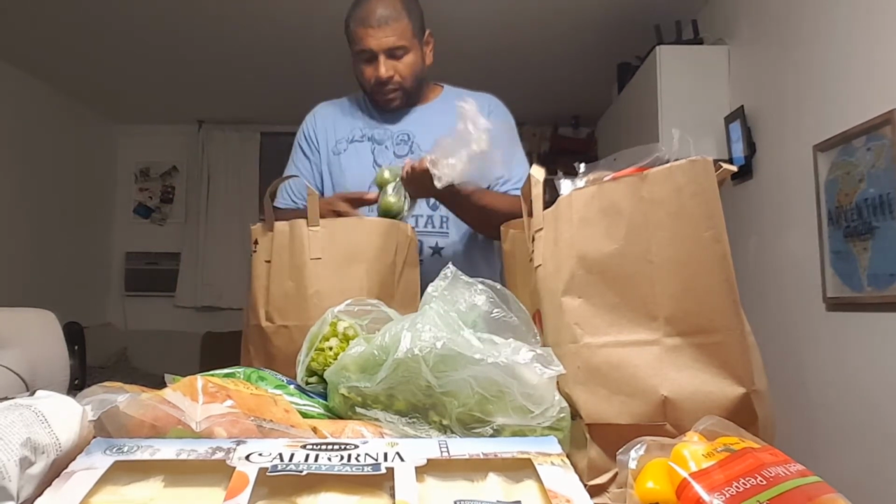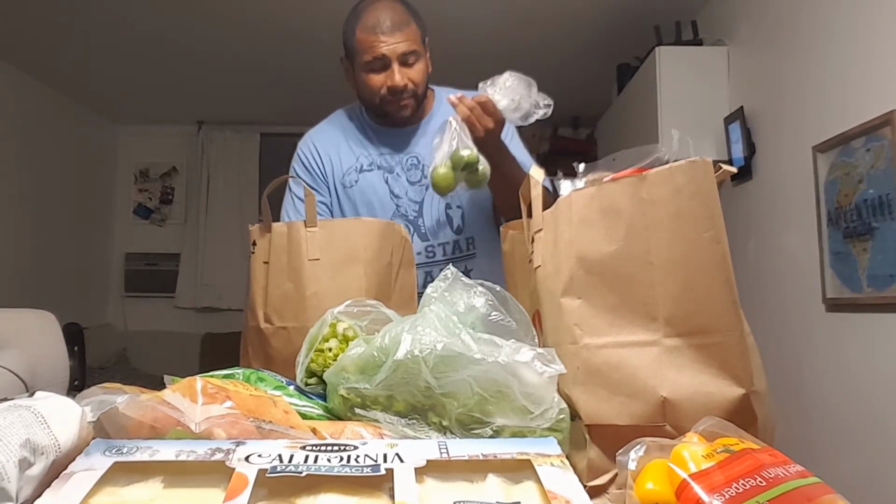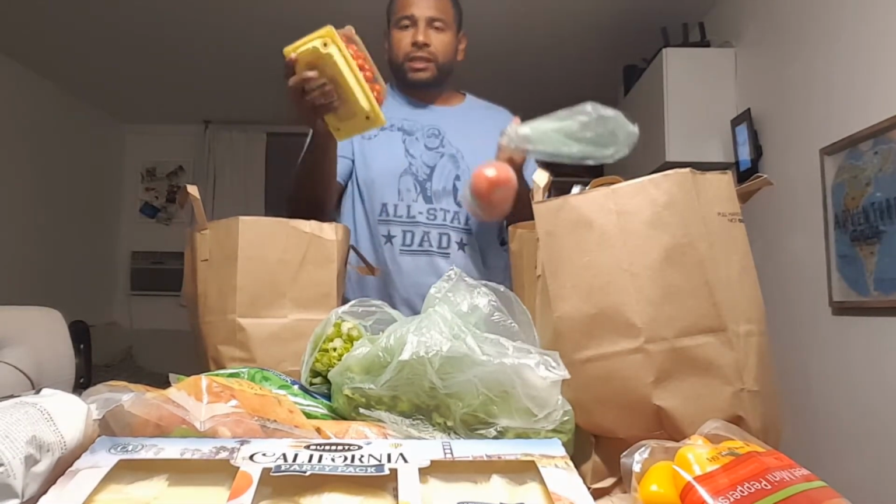Okay. I got some limes. I got these limes because I want to make a pork rind with hot sauce and lime salad. These right here are tomatoes, whole tomatoes, and then cherry tomatoes. So again, you gotta watch your portions with tomatoes.